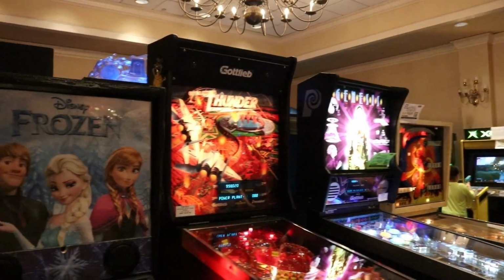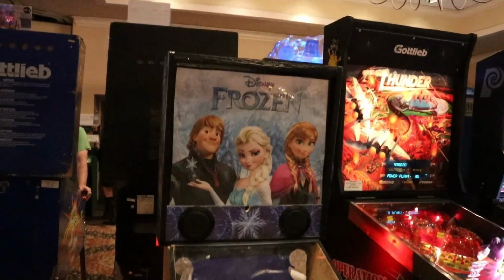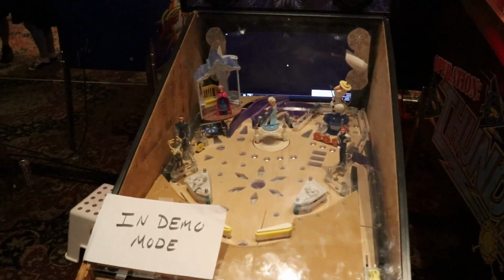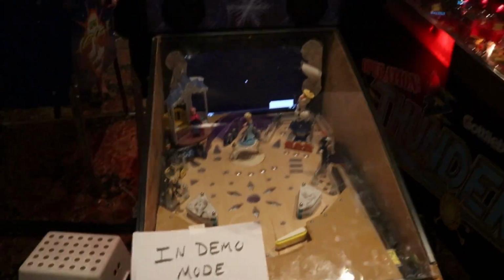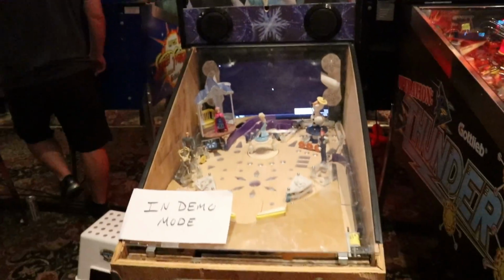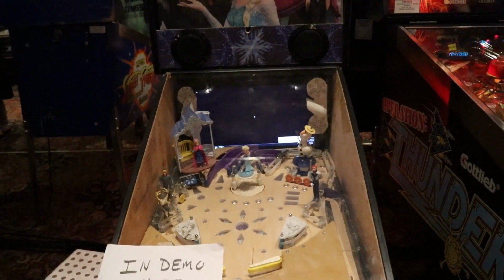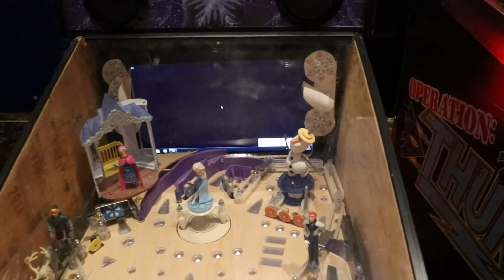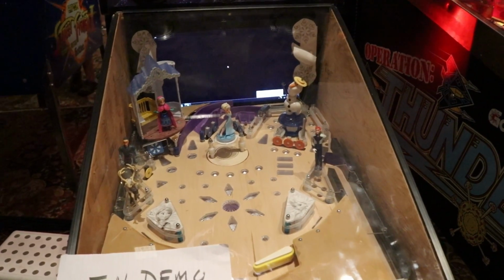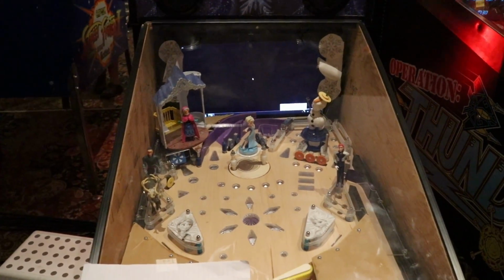There's one game that's quite interesting. It's this Frozen pinball machine. It looks like it's homemade, a custom game right here. It says it's in demo mode, so unfortunately we can't play the Frozen pinball machine. I've never seen something like this. I didn't think anybody would have any interest in making a Frozen pinball machine, but somebody did it, and I feel like it's gonna turn out really cool. I want to see this when it's done.